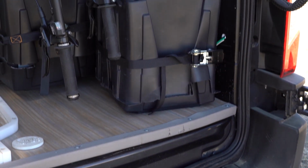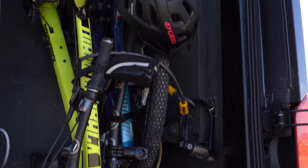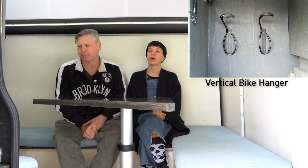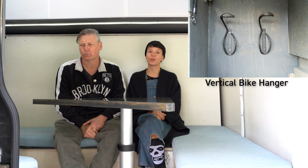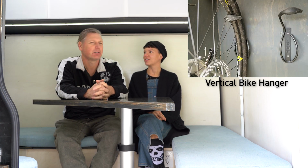Number 8 is storing our bikes inside. When we originally set off, we planned to spend time pretty equally in urban and rural spaces. And so having our bikes on the exterior of our van felt like an invitation to take those bikes. So we wanted to store them inside to protect them from any other folks who were interested in them, as well as weather. And we've been really happy with that decision.